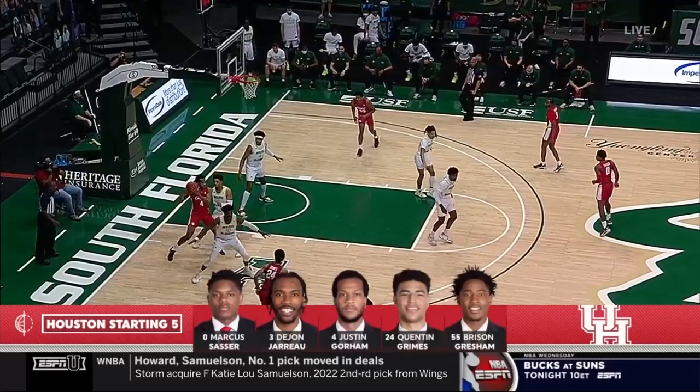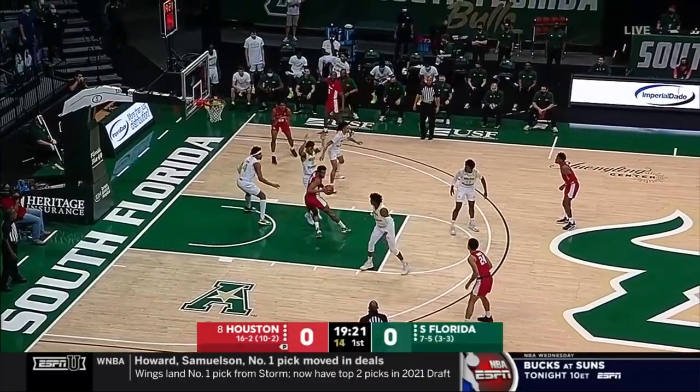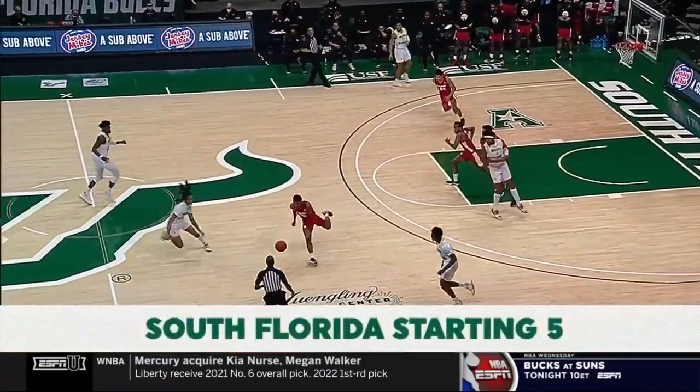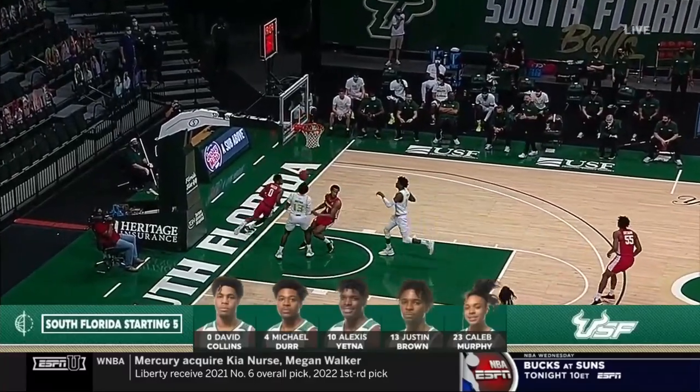Talked about it's Grimes and Sasser, their two leading scorers. Let's see the kind of production they can get out of them in this game here. This is Gorm working in the post, and he is the first. And I like Houston's thought of going inside first, and Justin Gorm, who's one of the best rebounders in the country. Z Houston, run out.